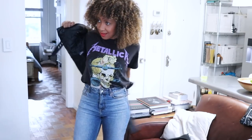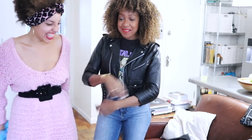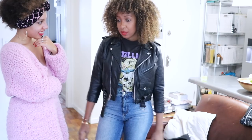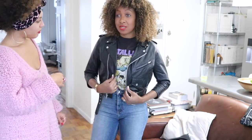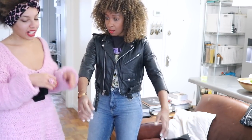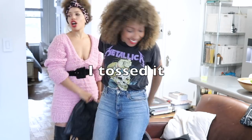What do you know? Another shrunken motorcycle jacket. I literally found it in the kids section and I bought it. I bought it because of the whole idea of a shrunken, cropped leather jacket. That was the whole point of buying it. But, oh my God, look at the arms. I look like a black Alice in Wonderland, you know when she grew big? She was wearing maybe this to start, and then she just grew out of it, but it stayed on her body as she expanded. Look at my arms. And I'll be the Mad Hatter, saying, off with the coat.